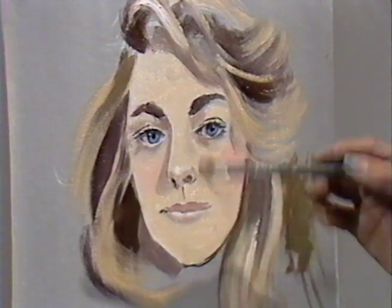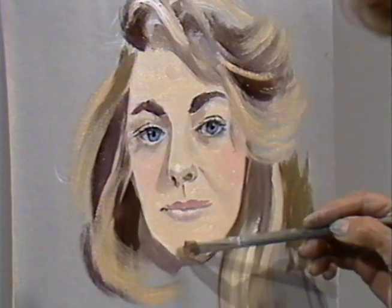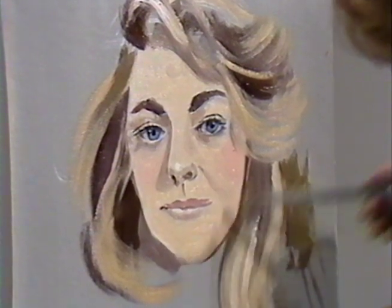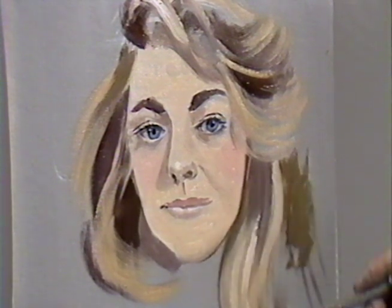I can guarantee that. So I've just seen something that is going to get me away from the hair for a minute. I see a wonderful shadow underneath the chin here, which I must get in. You see, that's what happens with portraiture. You find yourself seeing something that you didn't see before, and you've got to get it in real fast.